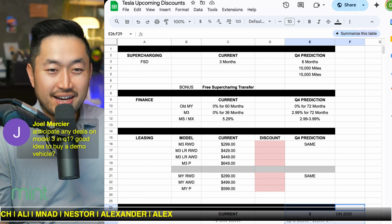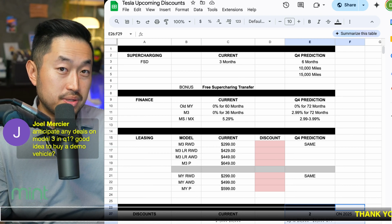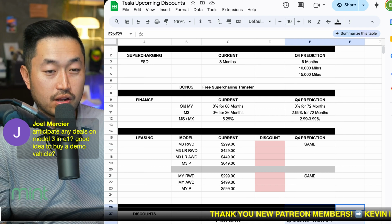Joel, anticipate any deals on the Model 3 in Q1? Good deal to buy a demo vehicle. Yeah, we are already starting to see some Model 3 Performance deals. We put it on our spreadsheet, actually. The biggest one that we see is $3,900 off on a Model 3 Performance.